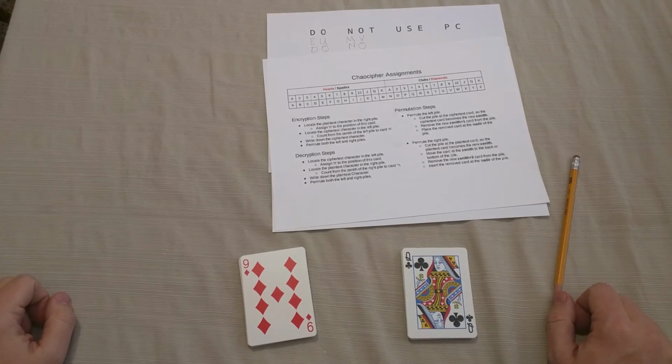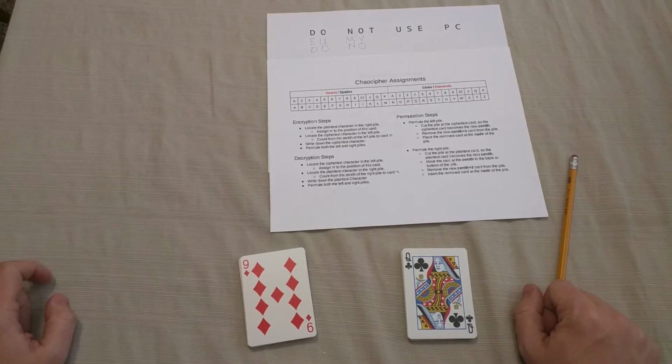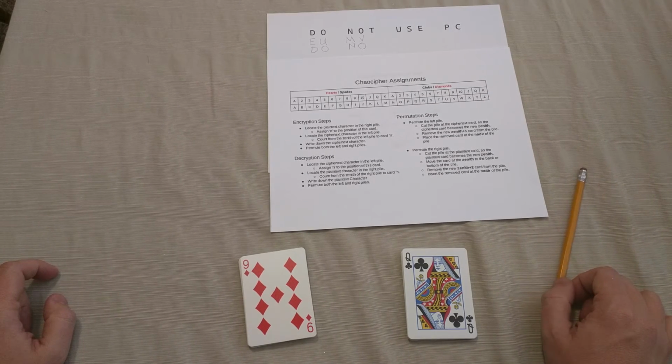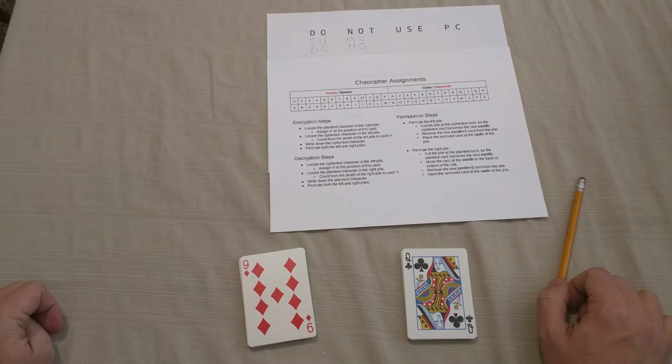Okay, so that is the Chaocipher algorithm with playing cards. Again, I really like this algorithm. It has seen a decent amount of analysis. This is probably one of the few playing card ciphers that has, along with the solitaire cipher invented by Bruce Schneier. It does take some time to work through each character, as you saw. It might take a minute to even 2 minutes, depending on your speed.